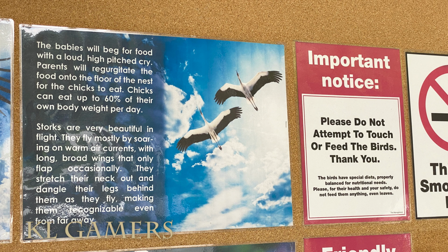The babies will beg for food with a loud, high-pitched cry. Parents will regurgitate the food onto the floor of the nest for the chicks to eat. Chicks can eat up to 60% of their own body weight per day.